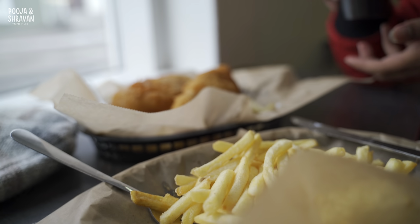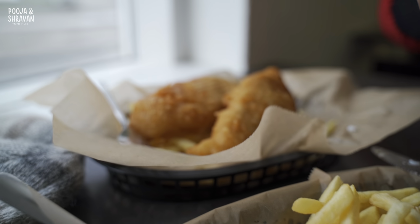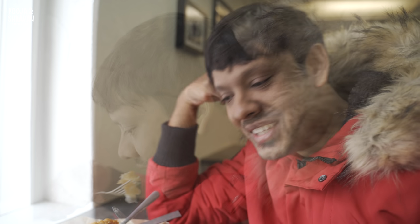Siglufjordur is much sleepier than we thought. So the restaurants that we wanted to go to were shut because it's not summer yet. So we finally found one place which serves fish and chips, and we are here. And the place pretty much serves only fish and chips. Both me and Pooja are vegetarians, and me especially, I'm not a big fan of the way fish smells. I'm giving it a shot today. Let's see if I like fish in this form.